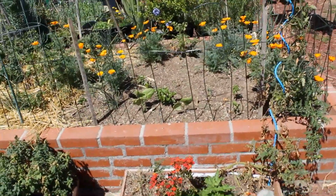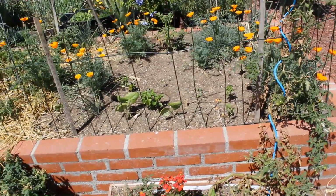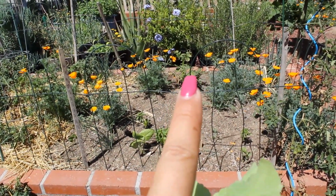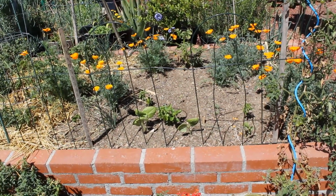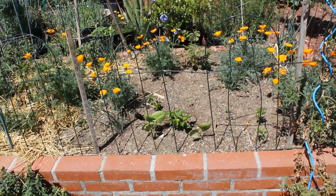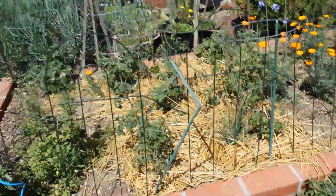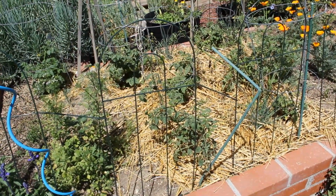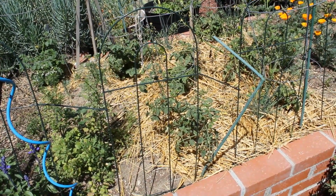On this side I have a little bit of everything as well. So I have some poppy seeds growing. I have a potato plant growing, which is going to be ready to harvest in a couple of days, I'm guessing, because the plant is not looking so great. I have some chives growing. And then I have some tomato plants growing, but they're not doing extremely well, and I think that's because I planted them too early on, so maybe their growth is a bit stunted.